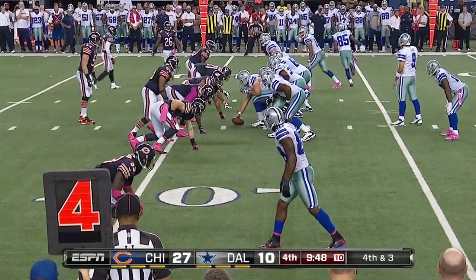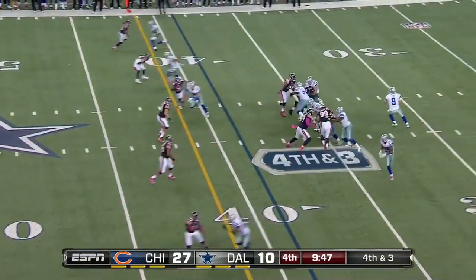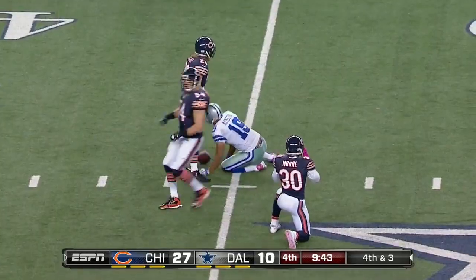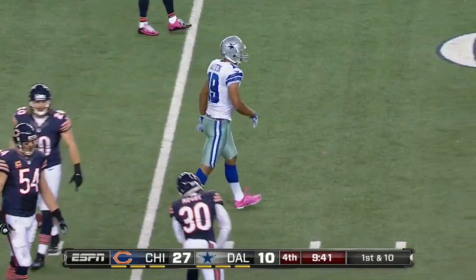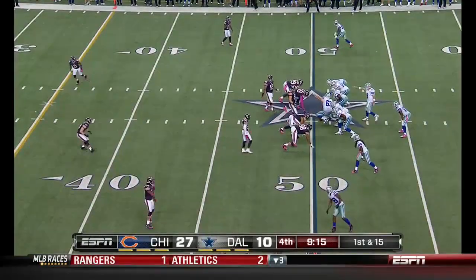4th and 3, they go for it on their own side of midfield with under 10 left. They got him down here this time. Romo over the middle, Miles Austin. DJ Moore the tackle with a 4th down pickup by Tony on a gain of 16 to Austin.